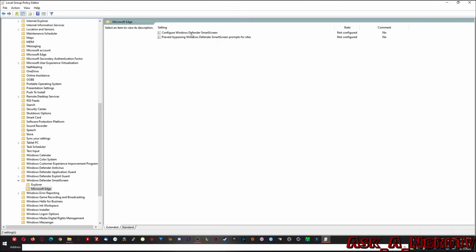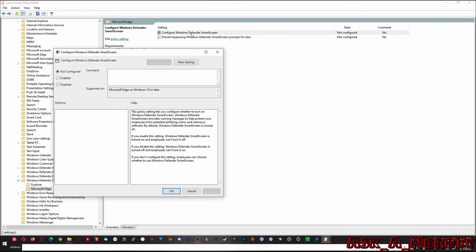You're going to do this again for Microsoft Edge if you use Edge. You're going to click disabled under configure Windows Defender Smart Screen. And you're going to click apply. And you're going to click OK.